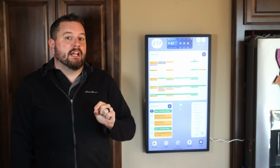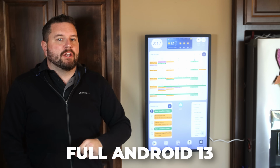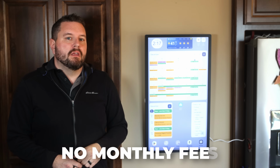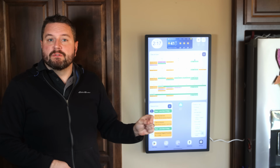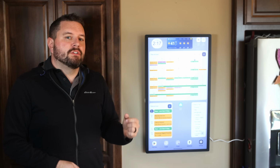So I was super excited when I found out that the Cozyla Calendar Plus is actually a fully functional Android tablet. That means no lockdown software and no monthly fees, giving you complete control over how you use it. Whether it's controlling the smart home, organizing our busy family schedule, or streaming our favorite shows, this device can do it all.